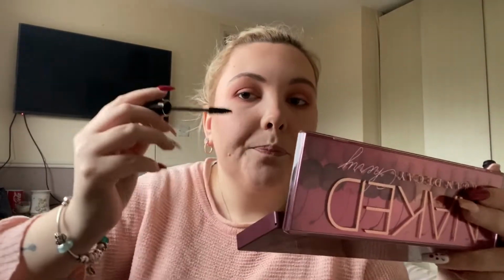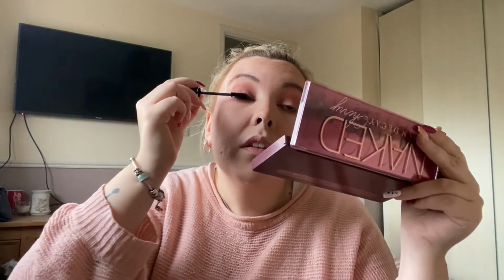So my next first impression is the number 7 Intense Volume Mascara, and I'm really, really excited to try this one out. I got this in the number 7 advent calendar and I've never tried it before, so we're going to give it a go. I have a lot of mascaras on the go at the moment, but I'm excited to see how this one goes on. So I'm just going to get my palette mirror and we're going to give it a whirl. Sorry, you cannot see a thing there. So it's given a very fluttery daytime lash, which I'm really liking. I'm going to put another coat on and see how that fares.